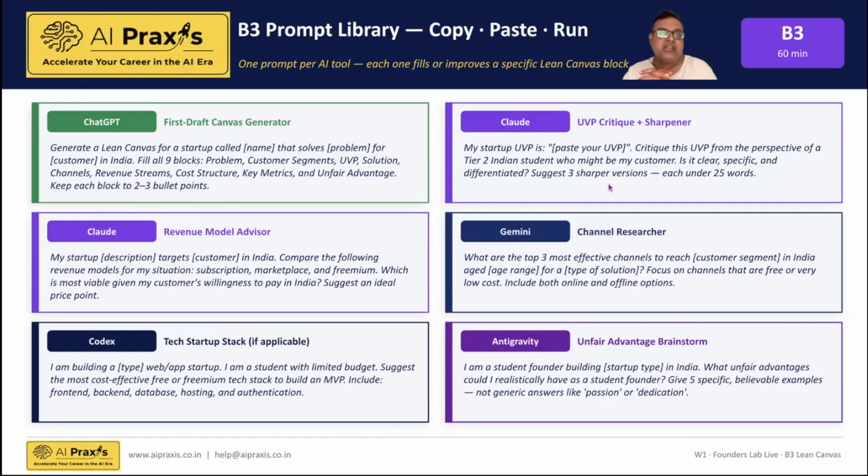Finally, we have something called Anti-Gravity. One of the hardest lean canvas blocks is unfair advantage. As you know, many founders actually struggle because they think only large companies have competitive advantages, but that's not true. Student founders can also have unique strengths. Maybe you understand your classmates better than any company. Maybe you have access to your school community.